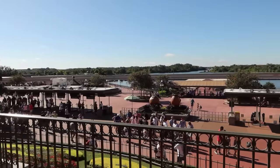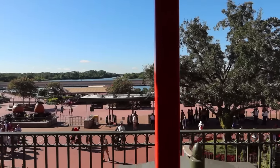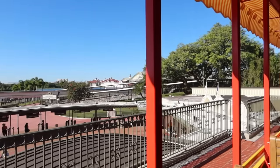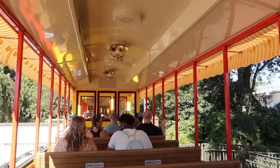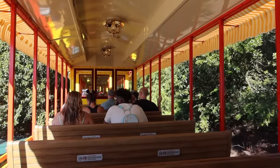Keep your hands, arms, and legs well inside the train. We're currently departing Main Street Station. If you're missing those friendly faces already, it is so nice to have this back, it really is. And yeah, of course, the track goes right through where Tron is. So it'll be interesting to see how that is now with the tunnel.